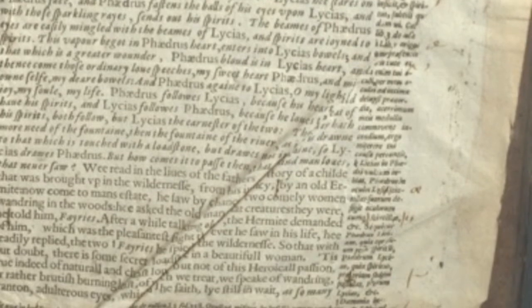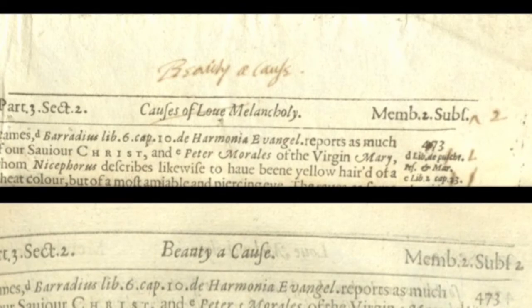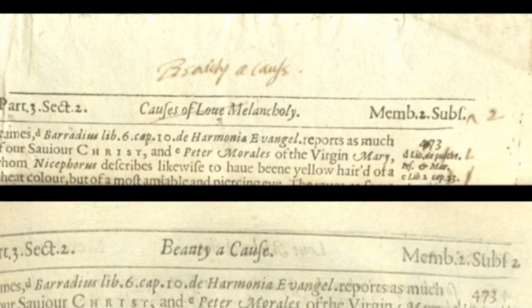Well, more detailed study is needed here. There are a few things I can deduce. The corrections on the uncut sheet address errors that existed in the third edition, 1628. But they also address errors newly introduced with this printing. The correcting of the causes of love melancholy to beauty a cause is simply because someone screwed up.